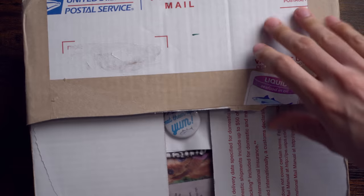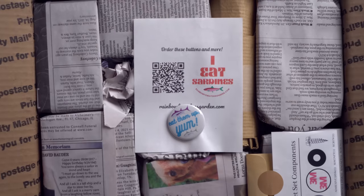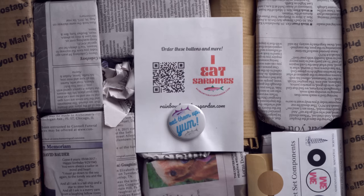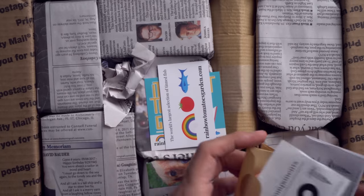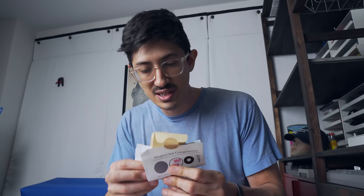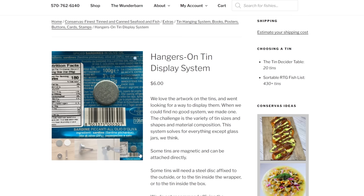Okay. What are we looking at? Dan said this is like the most stuff that he could pack into this box, right? First off, cool pin. Thanks, Dan. I didn't order that. And another little thing he said he was gonna include was these magnetic buttons, so I can proudly display sardines on the wall.